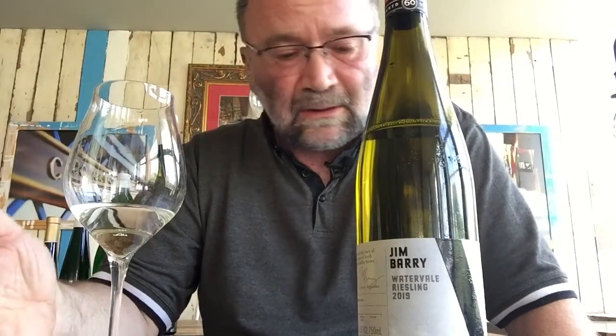The free run juice is fermented at a very cold temperature, 14-16 degrees. Fermentation with a cultured yeast lasts about 2-3 weeks. Then the various vats are blended, cold stabilised and filtered. So no nasty surprises lurking in the bottle. It's fined with caseinate, skim milk powder and gelatin. So this wine is not suitable for vegans. The winemaker today is Tom Barry, Jim's grandson.